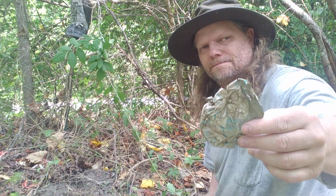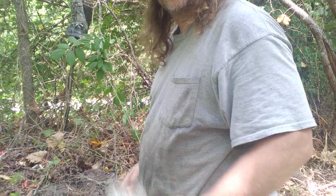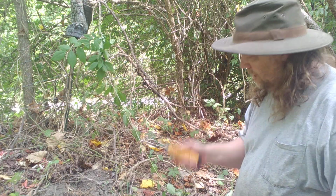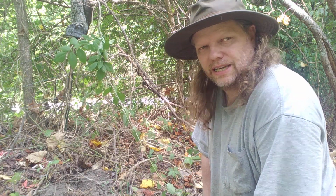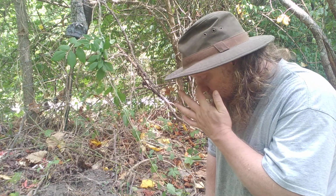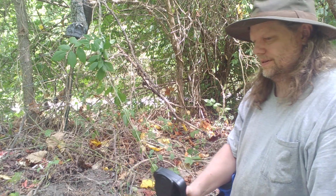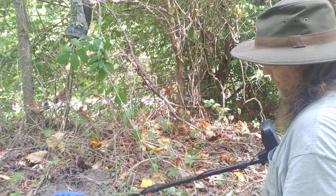Another pop can. Now y'all might think that's just another piece of aluminum. It is. Another piece of aluminum. But you know what? That can's got a story behind it. Somebody has been sitting here and they've opened that can or drunk that can while they were sitting right here. Oh man, I wished I could find something other than a pop can. But you know how it is. Most of what you'll find is just junk anyway. But you know, that's what metal detecting's all about.